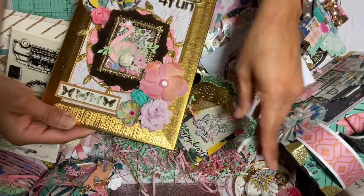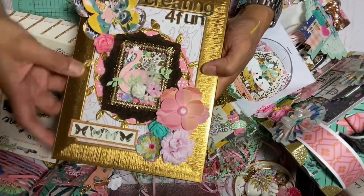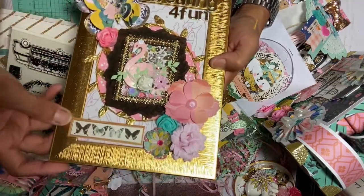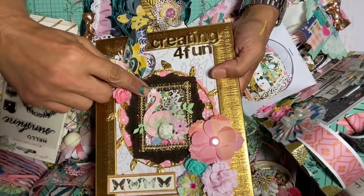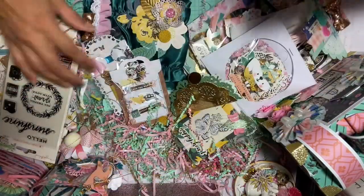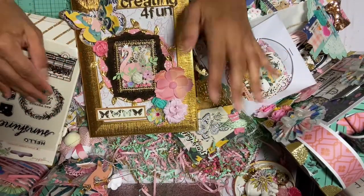Oh, how pretty. This is creating for fun. How cute. And it's gold. I love gold. And she knows I absolutely love swans and butterflies and flowers. So, so pretty. Thank you, April. I love this swan. Wow. I think I am done. Amazing, amazing handmade creations. I love, absolutely love, love, love everything, girl.